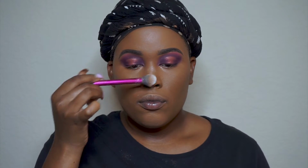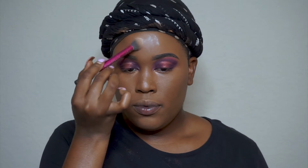I'm using the RCMA colorless powder to set those highlighted areas. I'm not full on baking, but I am going to apply a light layer and let it sit for a few minutes. I'm also going to faux contour with my bronzer before dusting the setting powder away.